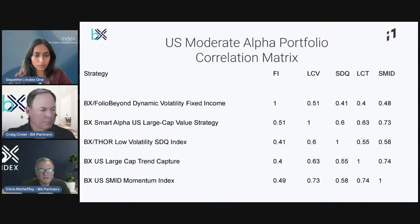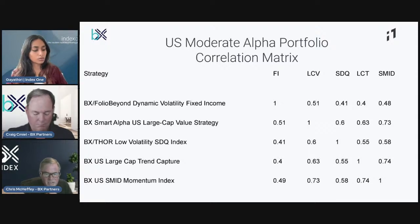Right. So this is the correlation matrix that Craig referred to and that I spoke about. If you look at the column LCV, that's the large cap value, and you can ignore the correlation to fixed income because obviously that's going to be low, but you'll see that the correlation to the other equity sleeves is 0.6, 0.63, 0.73. And the SDQ, it's 0.6, 0.55, 0.58. Those are remarkably low numbers.